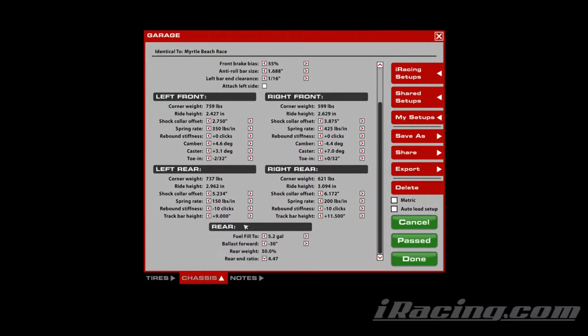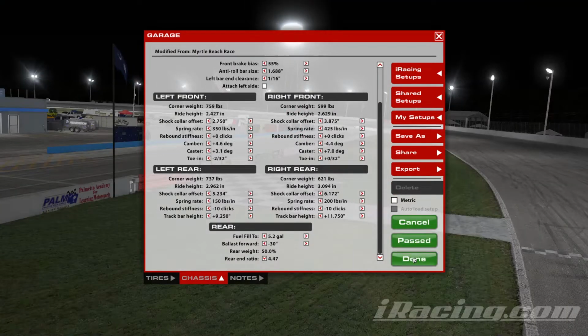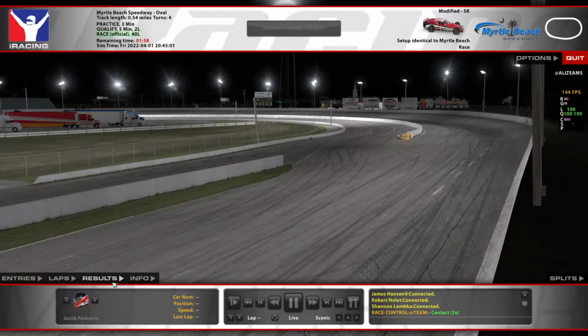Let's see, I might actually loosen it up. That's the end of the session. P3. Just to make sure I can rotate a little better. It felt a little tight to me.